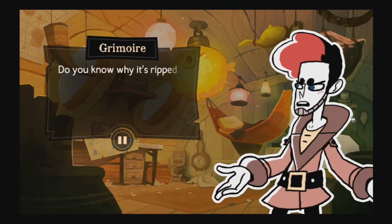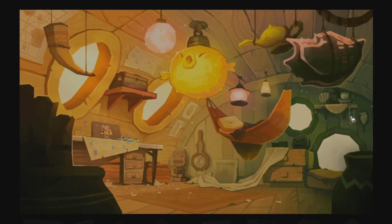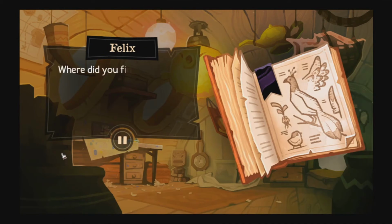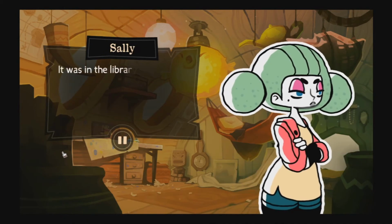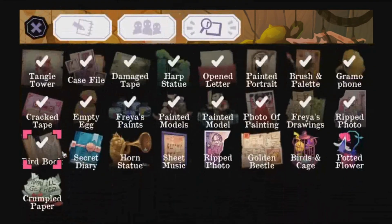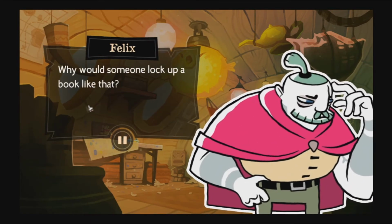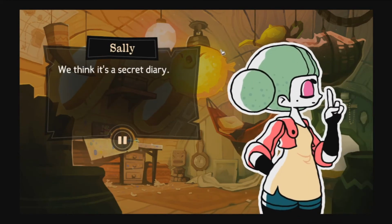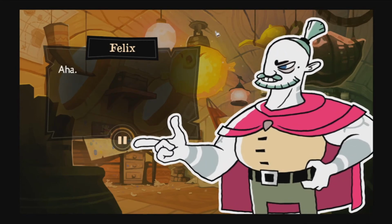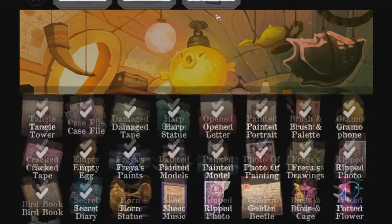Do you know why it's ripped like that? Ah, yes. I didn't even notice. No idea. Where did you find that? It was in the library. Really? How odd. Why would someone lock up a book like that? We think it's a secret diary. Aha! Teenagers are funny, aren't they?